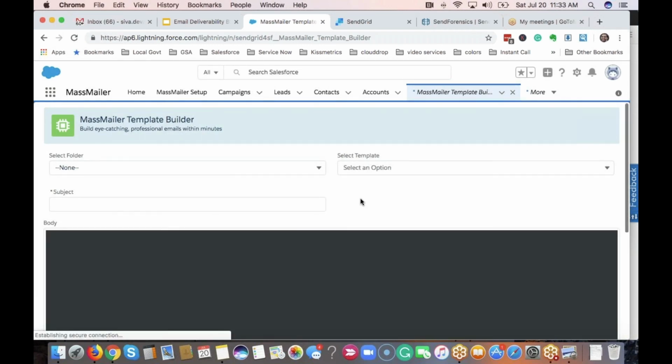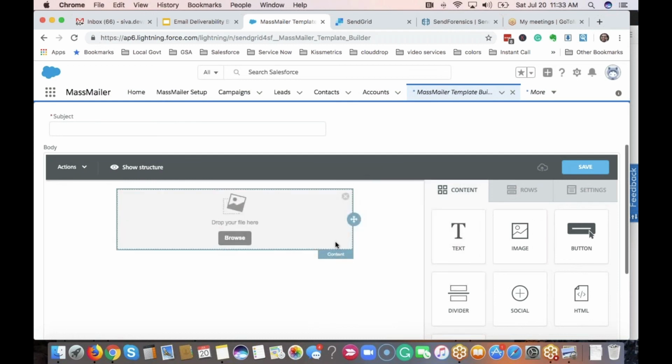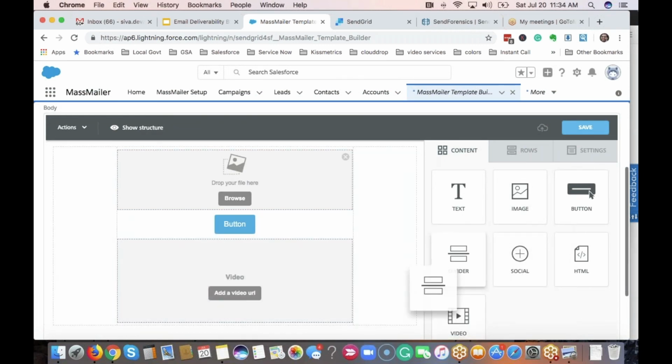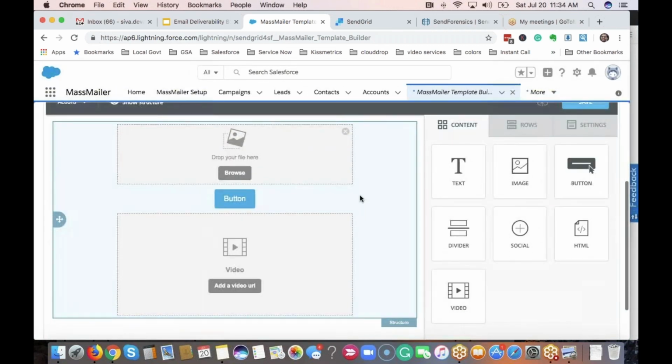So this has advanced options. If you want to turn off any images on a mobile phone, you can do that as well. Meaning certain advanced options that are meant for only a mobile or a desktop client, you can do that. So this tool is again native to Salesforce. It's called MassMailer Template Builder, and it's easy to drag and drop any of the components, whether it is an image, button, text, or a video. You can just drag and drop and build your email right within Salesforce. Anything built by the MassMailer template builder is responsive and will look fine on all the clients.